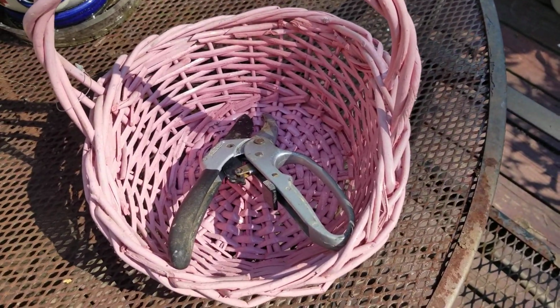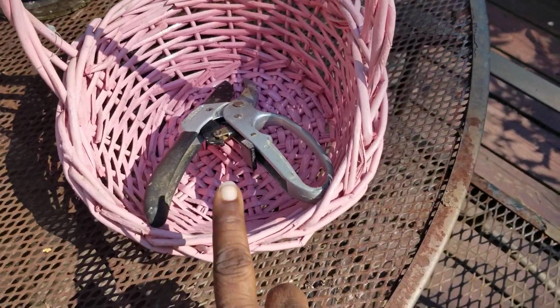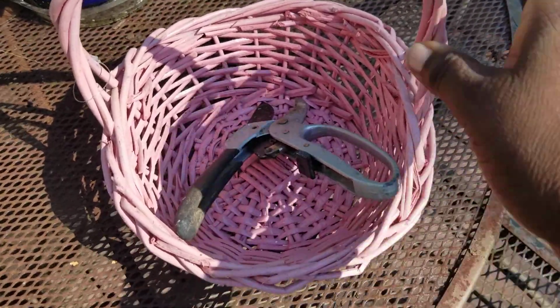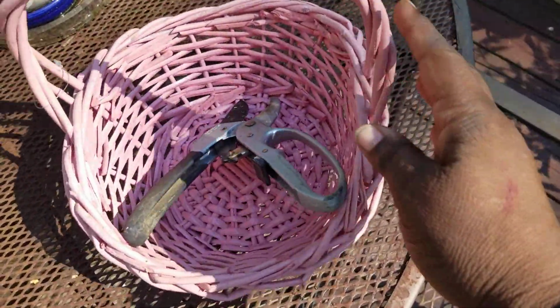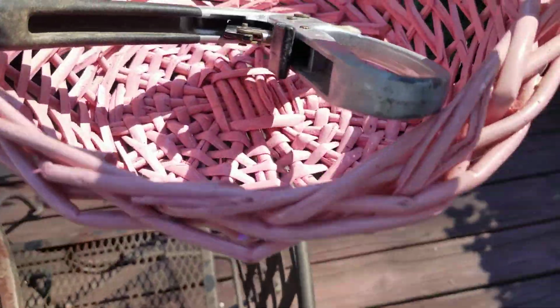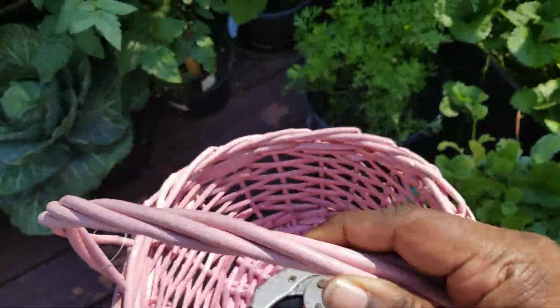Today is Harvest Day. So when you see this pink basket and my shears, we are on a mission. We are going to go get some vegetables today. So let's go get our harvest. Are you ready? All right, let's see what we're going to find first.